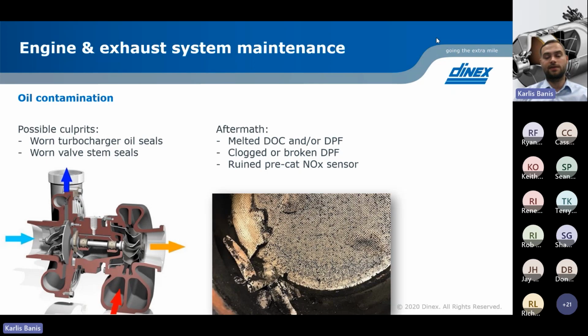Also, in some cases, if you are not very lucky, the engine oil will actually combust in the high temperature. And the result of that will be that you will have a melted oxidation catalyst, melted DPF, and as a result, all of the issues that I mentioned already before.